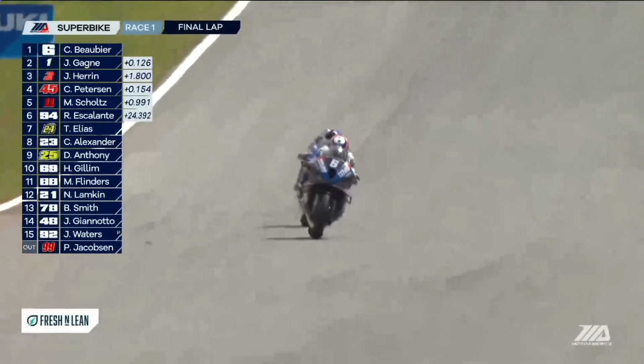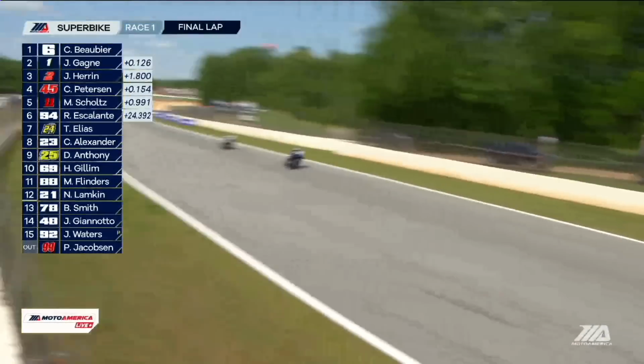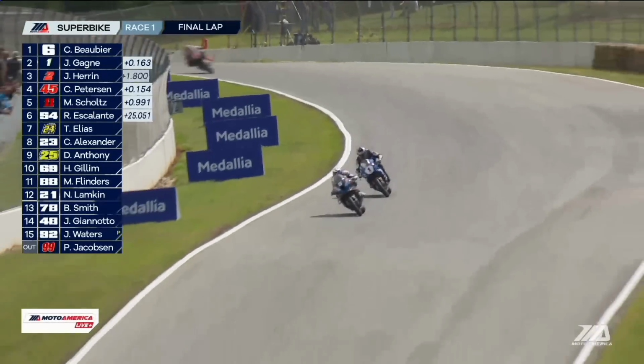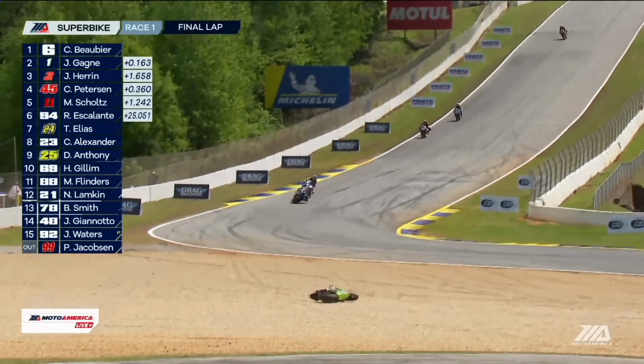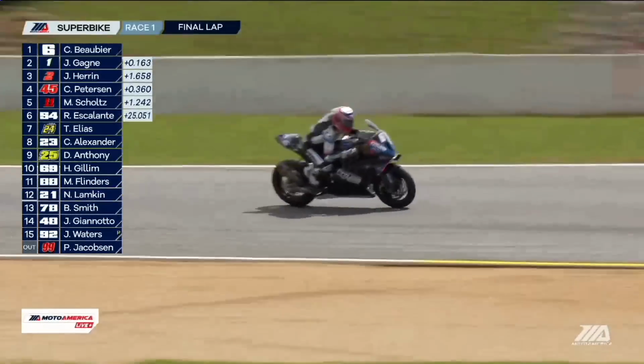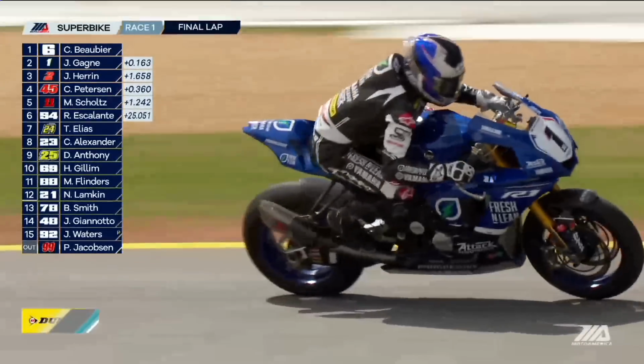But, Greg, look at this BMW. It's just getting away from the Yamaha as they creep over the brow of this hill. Cam will probably close the door a little bit. As he does, he's kind of mid-track and made it really hard for Gagne to do anything as we see a bike down in the gravel. Turn 10A, 10B, Cameron Beaubier coming up over the hill. There is lap traffic there, but hopefully he'll miss it.